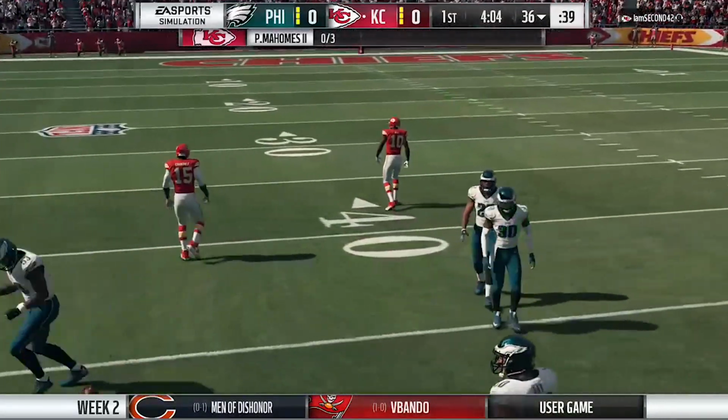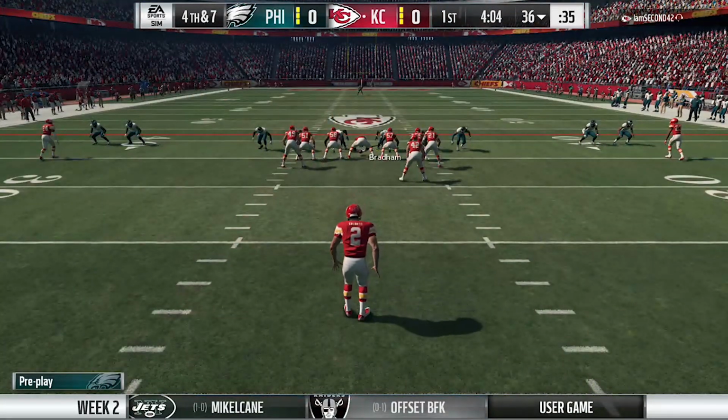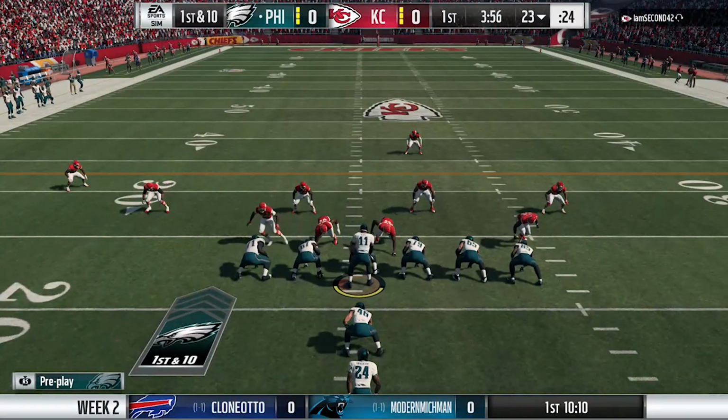Ooh, I did not see that safety over the top. Holy cow. It's a great job by this secondary. Lucky that was Darius Butler, not Malcolm Jenkins. Let's just say that. Great contest. And the D-line pinching together must be expecting the run.